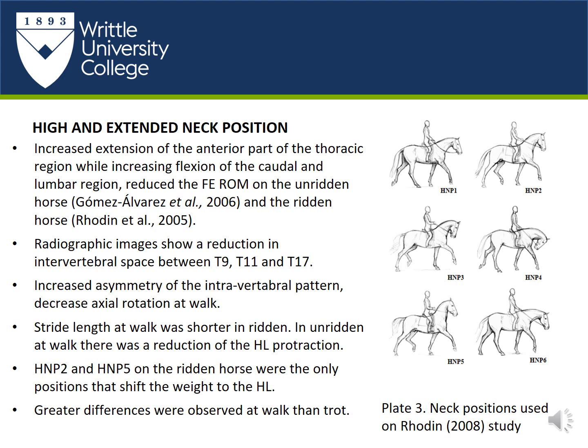Skilled riders should be able to position the neck and the head of the horse in a flexed position. The effect that this has on the horse's spine has been studied in the ridden and unridden horse. The findings in these studies were that the anterior part of the thoracic region was more extended, while the caudal and the lumbar region was more flexed. These changes were also seen on the radiography images, which would predispose to the pathology. These studies also found an increase in the asymmetry of the vertebral pattern and a decrease in the axial rotation at walk.